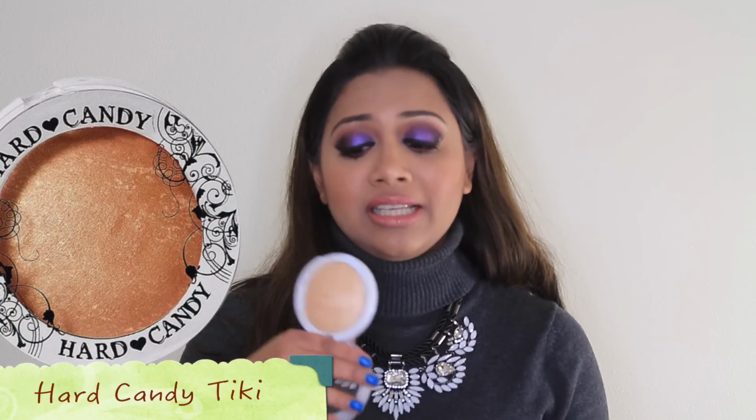Because in the drugstore it really hurts to get a highlighter which is not overly shimmery, because most of the highlighters I get in the drugstore are either overly shimmery or accentuate my pores and imperfections, and they just sit on my face, they don't blend. But this highlighter is amazing. The only thing is this mineral oil, but if you don't bother about that, you can definitely try this one. It's worth trying.